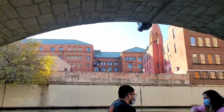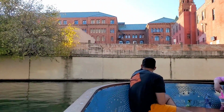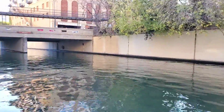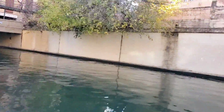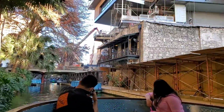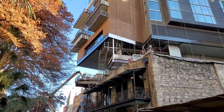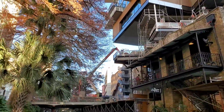Now to the left, there's a 15-foot floodgate off in the distance. You can see how the water kind of drops off back there. It's about 240 miles to the Gulf. And to the right, it's said to be the oldest and longest bar on the Riverwalk at over 100 feet long. They have some really nice spirits behind the bar there.